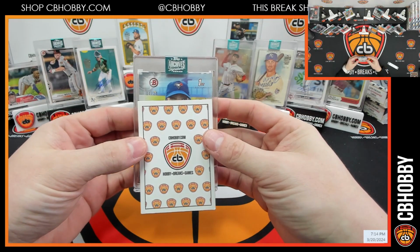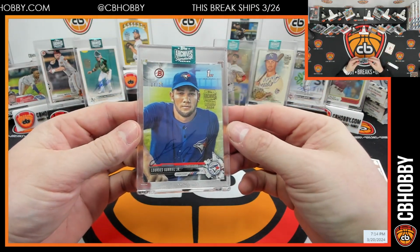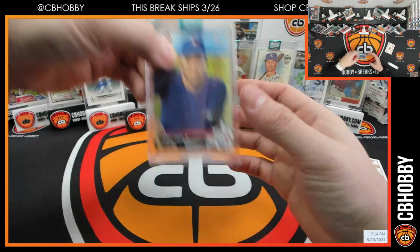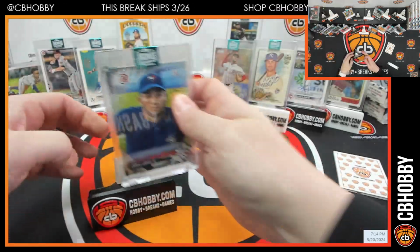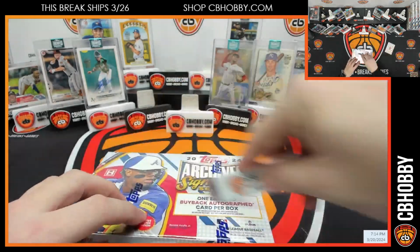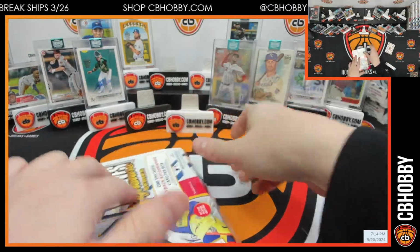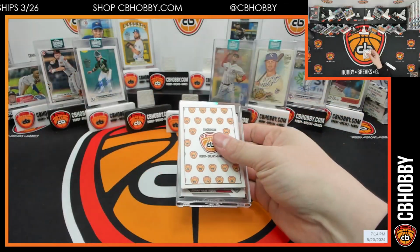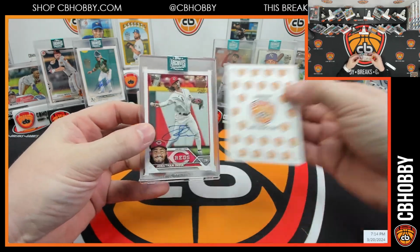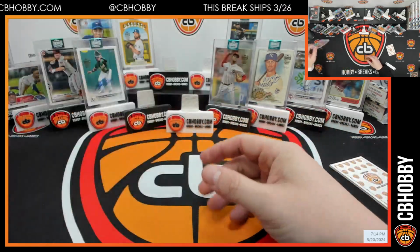We got a first Bowman out of 24. Lourdes Gurriel Jr. Can't say I've ever heard of this guy. Going to Toby. 4 out of 24. Stadium Club, yuck. Going back to the Reds out of 74, Jonathan India. Reds going back to Matthew.